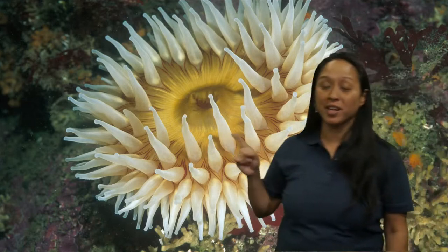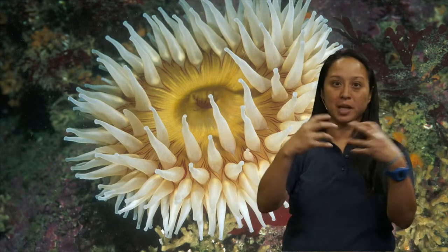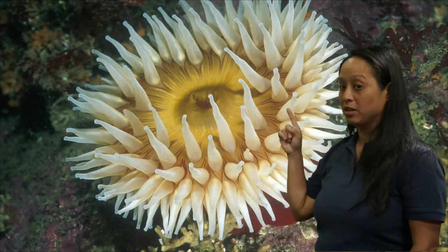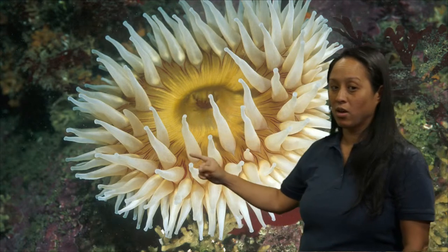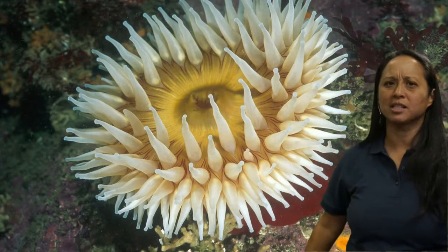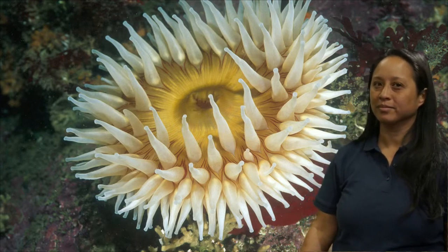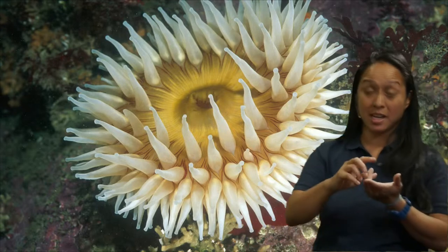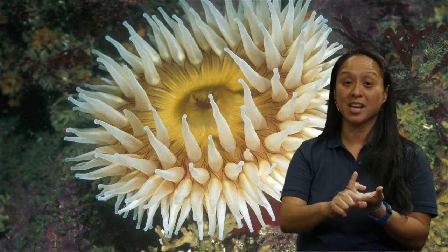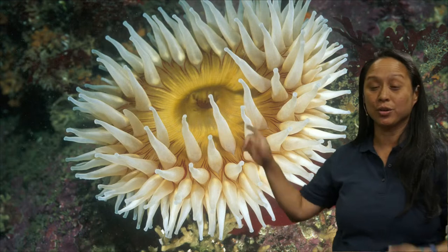So this is a living animal. This is an animal, and it does have a plant-like look to it. But let's take a closer look. So these little tentacles are all around the outside, almost like petals on a flower, but this is an animal. So what might it use its tentacles for? If you said maybe it stings with its tentacles, yeah, they certainly do sting with their tentacles. They also use them to eat. So they can grab their food and use it to eat.